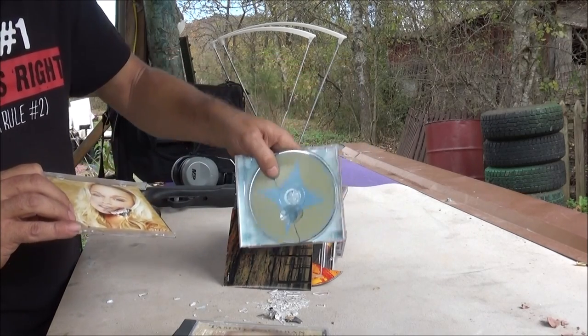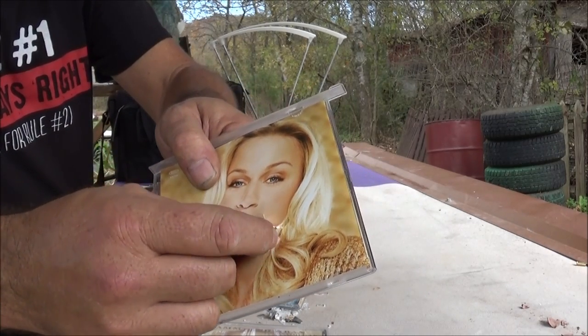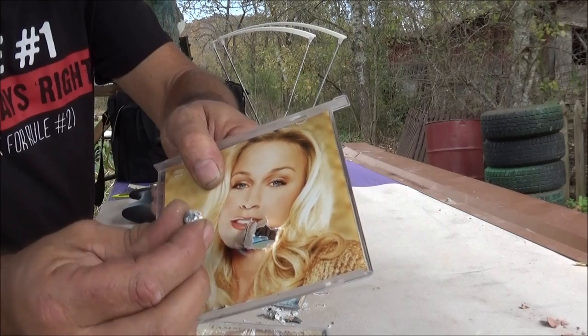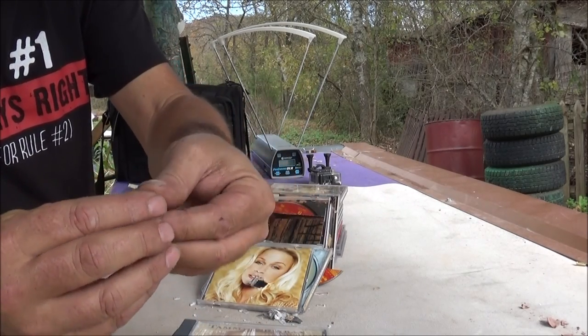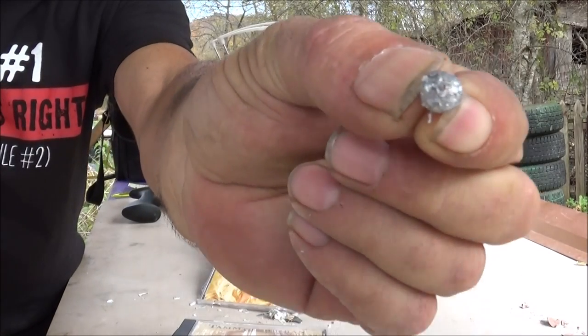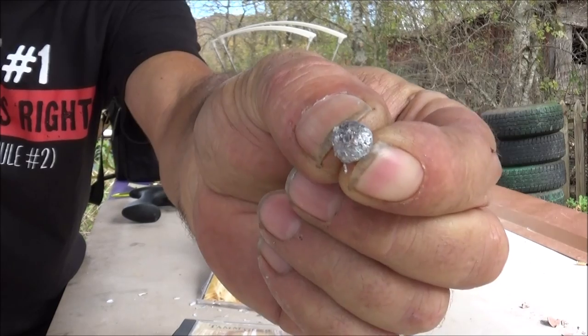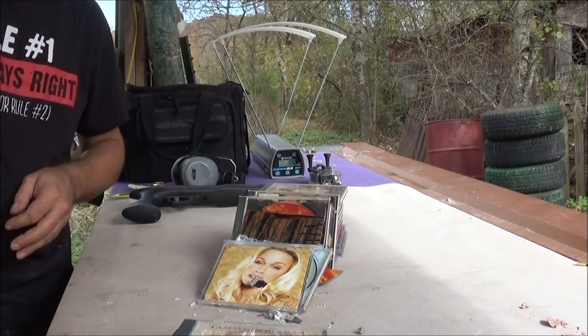Yep, didn't go all the way through. It busted the CD. And as y'all can see, right there is that bullet. So, five of them it took to stop it, little bad boy. Check it out. It mushroomed out pretty good, I mean, for a 22 short. Yeah, that's pretty awesome. So 5 is the number, guys.